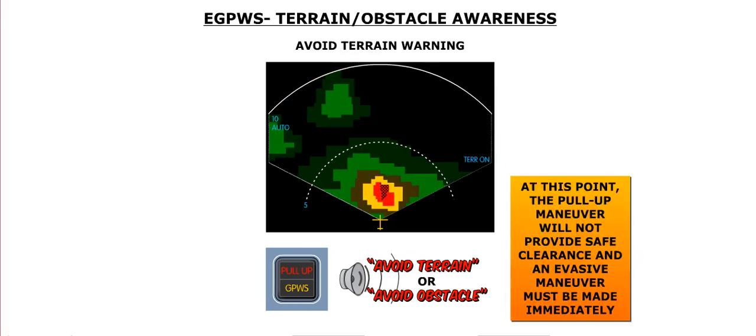If the aircraft is not able to safely climb above the terrain, the system will generate an avoid terrain oral alert instead. The crew will need to immediately initiate an evasive maneuver to avoid impact.